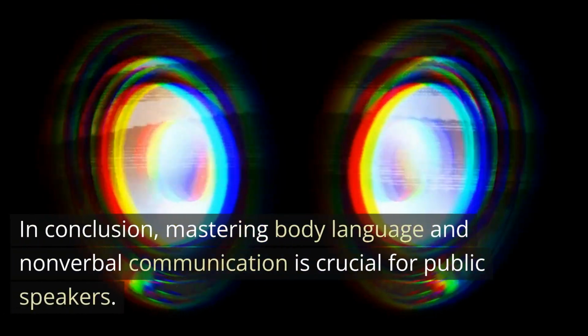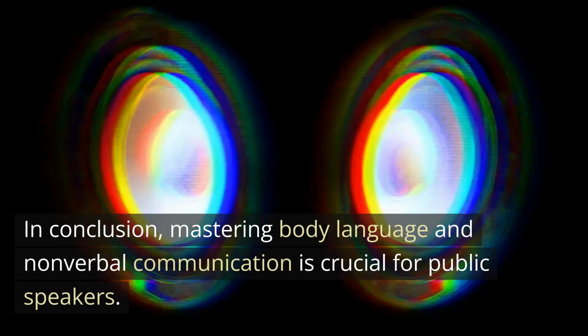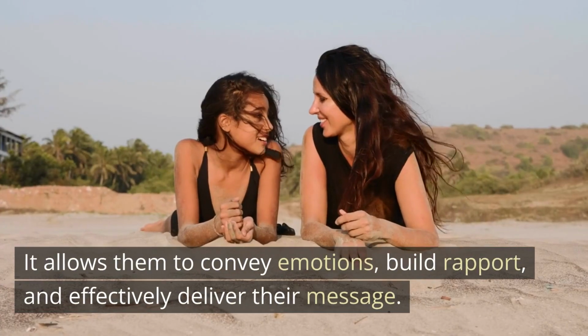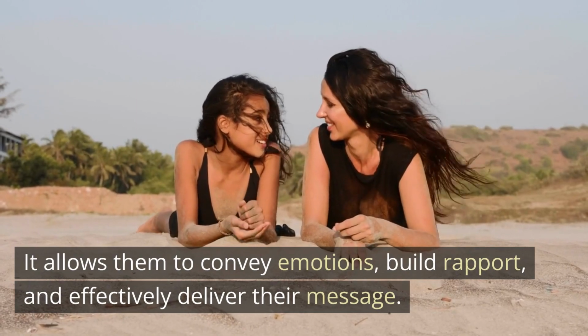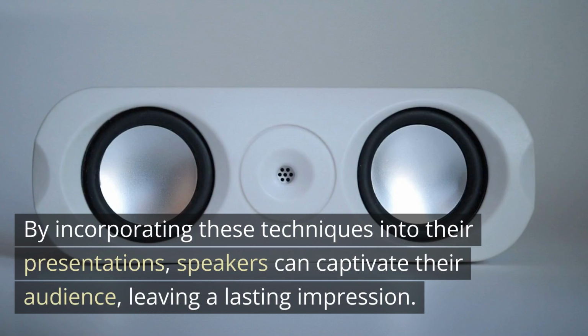In conclusion, mastering body language and nonverbal communication is crucial for public speakers. It allows them to convey emotions, build rapport, and effectively deliver their message. By incorporating these techniques into their presentations, speakers can captivate their audience, leaving a lasting impression.